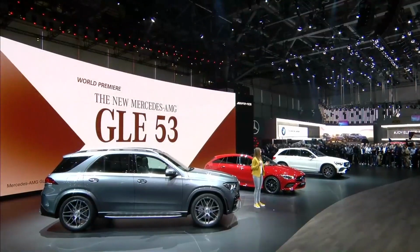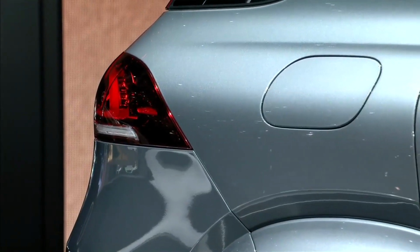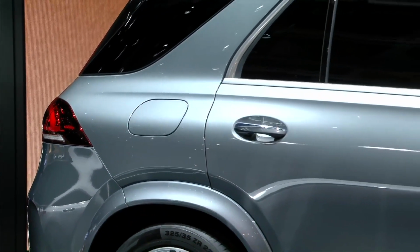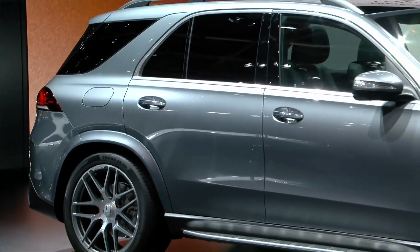And the best of all, I can now take up to 6 of my friends when I drive to the beach on the weekend. It's the first AMG GLE 7-seater, and it even has a driving program for sandy conditions. The bottom line, this all-rounder makes me feel like I can do anything, anywhere, anytime.